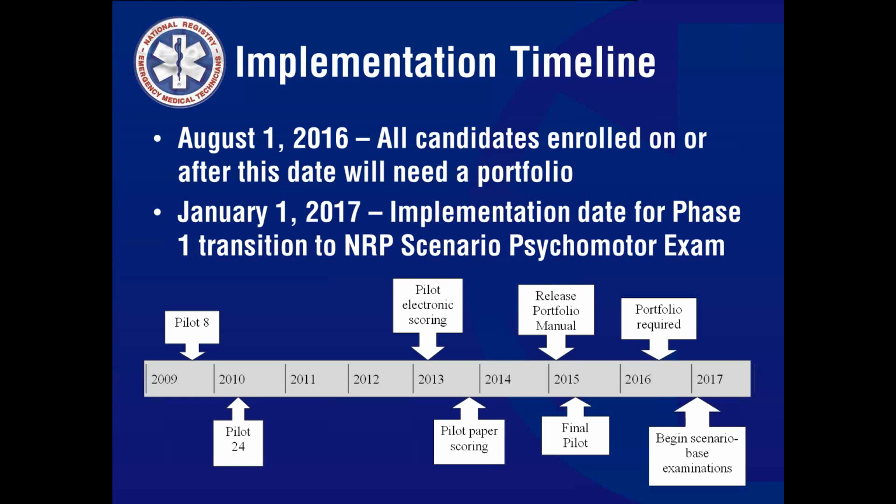If students would like, they can do that also. They can opt into that, or they'll automatically be put into that. Anyone who's starting a full attempt after January 1 of '17 is automatically going to have 2 full attempts at the new phase 1 psychomotor exam, and they'll just test on those 6 skills: the patient assessment trauma, dynamic cardiology, static cardiology, oral A and oral B, and then the out-of-hospital scenario.